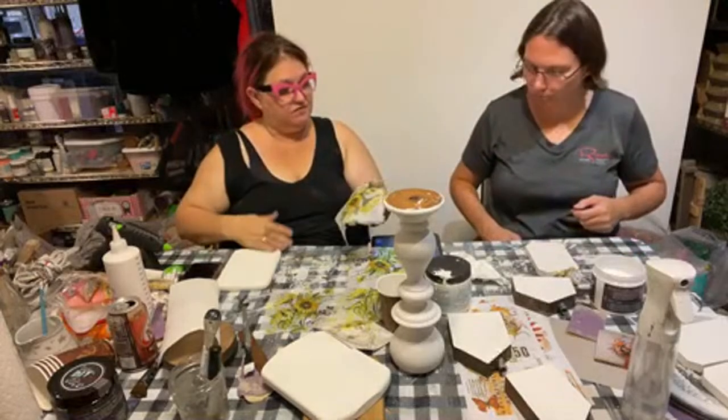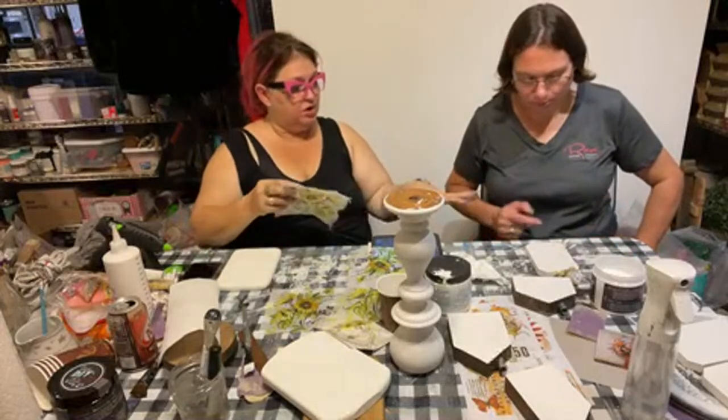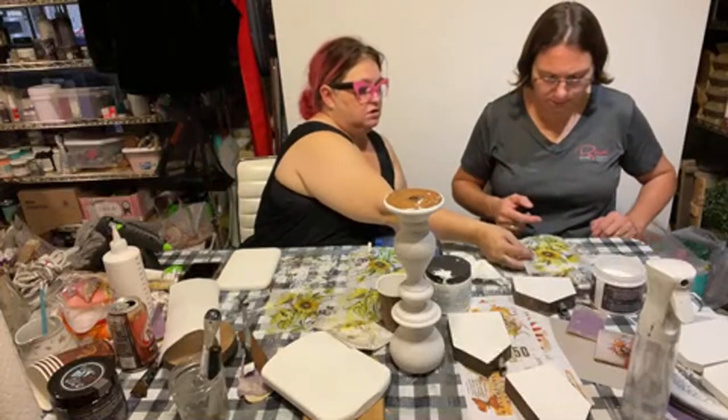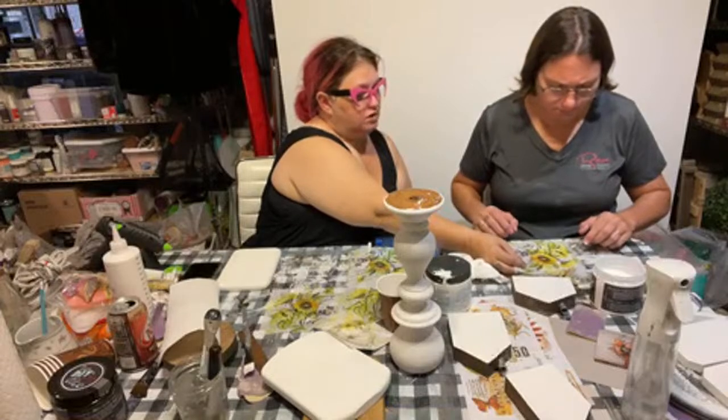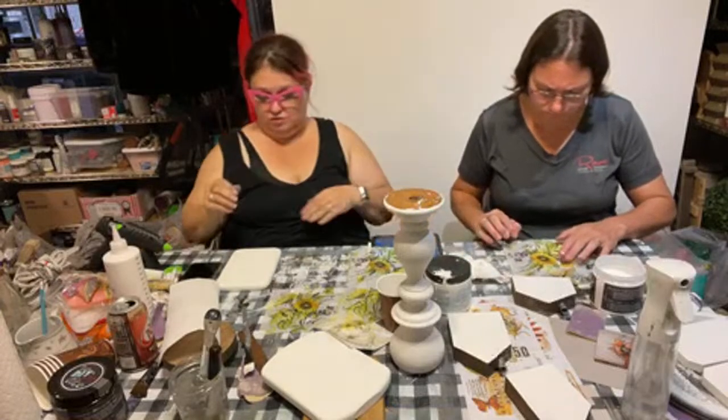So in this case, I'm going to give this to you to decoupage. We're going to probably do a couple of these. You want to do that one first? Am I doing it on this? Yeah, we're going to do it on a couple of them. So however you want to position that on there, and then you know the drill, right?